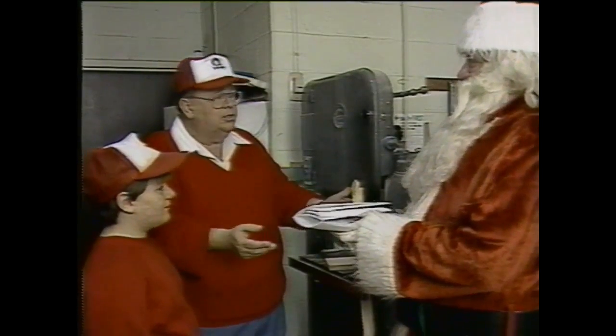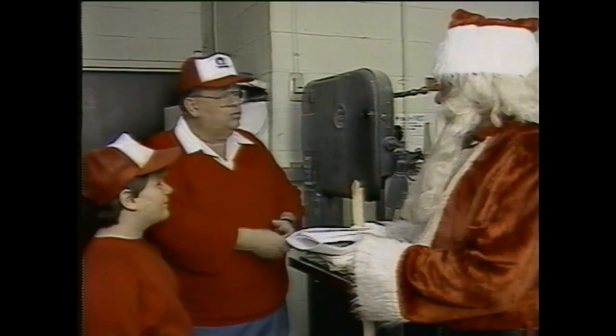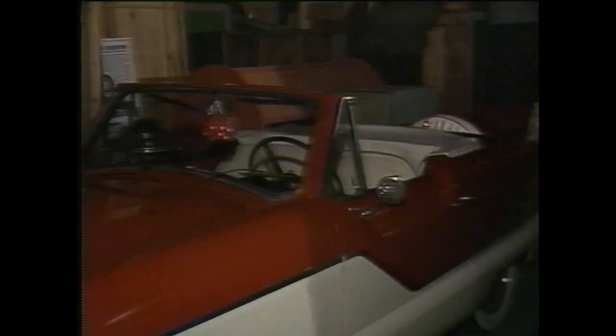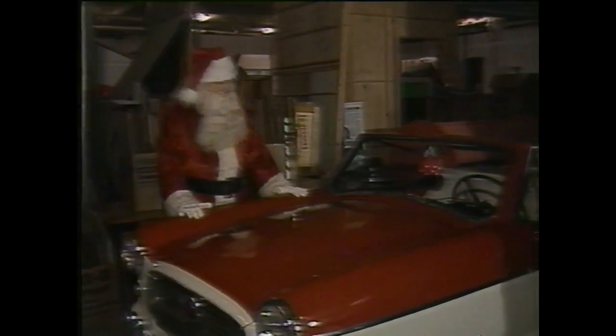Well, if you'd like to use our car, it's yours. I mean, really? Yeah, it's right out here in your garage. Let's look at it. Come on. I don't know. I really don't. But it sure is beautiful. And I think we can make it work.